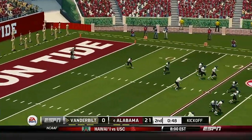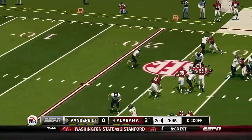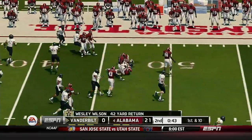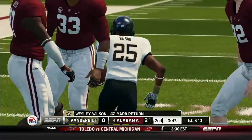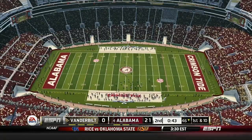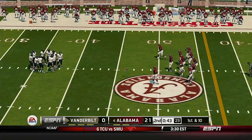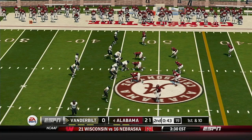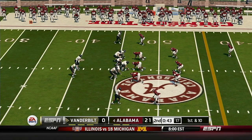Alabama is ready to kick it away. He's to the 20. At the 30. He's taken down at the 46. Things are on the verge of getting out of hand before we even hit the half. These next few drives are going to go a long way in determining what kind of game this will end up being.